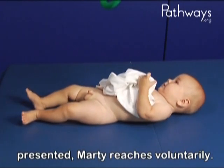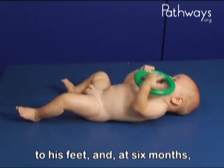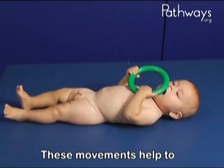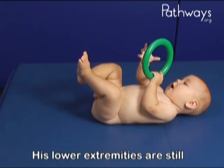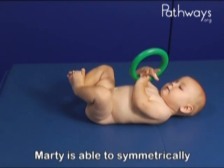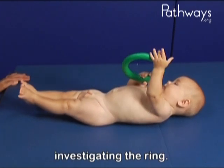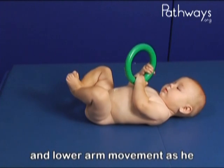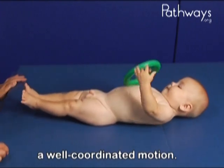Immediately when the toy is presented, Marty reaches voluntarily. We see him bring his hands to his feet, and at 6 months, we would also see hands to knees and feet to mouth. These movements help to mobilize the pelvis and increase pelvic femoral mobility. His lower extremities are still abducted and externally rotated. Marty is able to symmetrically lift his upper and lower extremities against gravity, while simultaneously investigating the ring. Marty exhibits disassociated upper and lower arm movement as he grasps and explores the toy by turning it over several times in a well-coordinated motion.